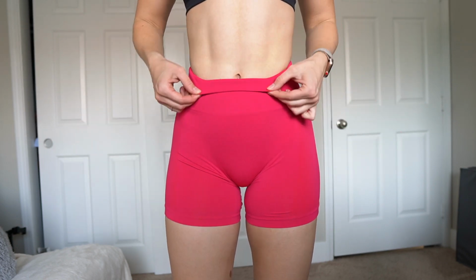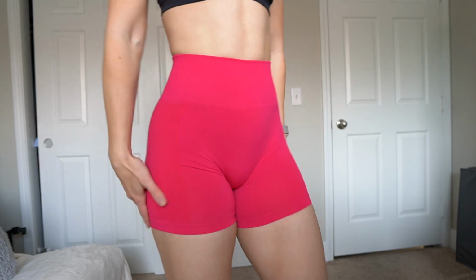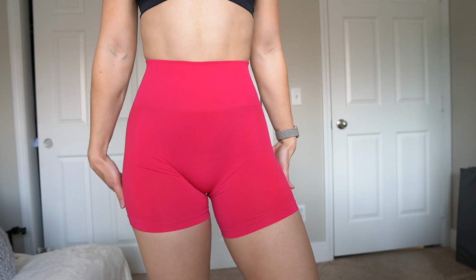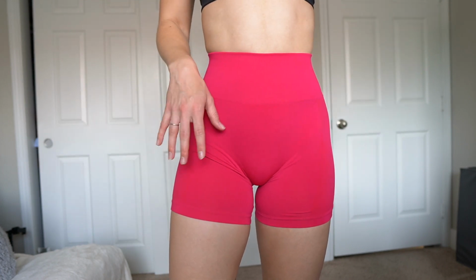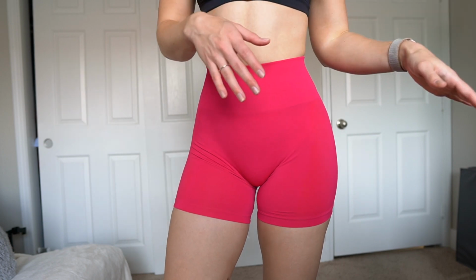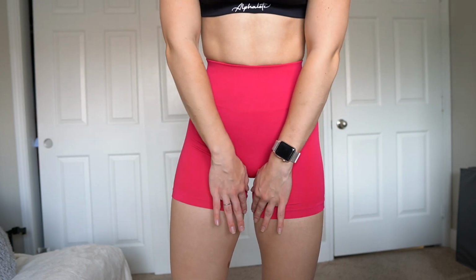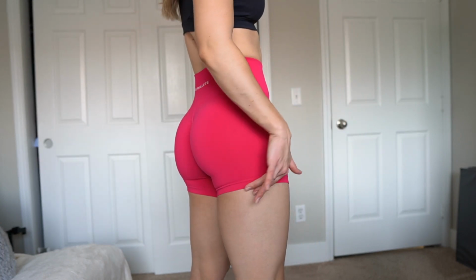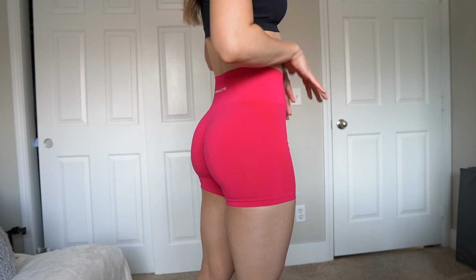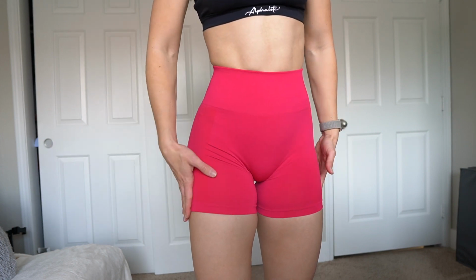So I always get a solid high rise in the shorts, medium to high compression in the waistband, and then overall, I'd say I'm getting about a medium compression here. For me, these aren't feeling quite as snug as the most recent Scarlet Pure Blue launch. So I definitely feel like I have a little more stretch. Definitely getting a little bit of compression in the bottom of the thighs here, but I wouldn't really call it cutting in. So I would still say that these feel thick thigh friendly.